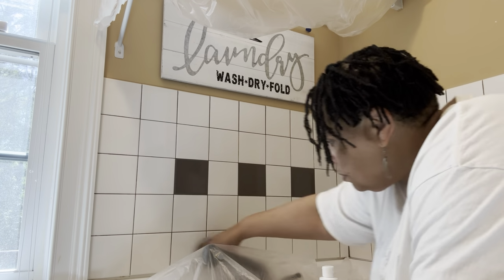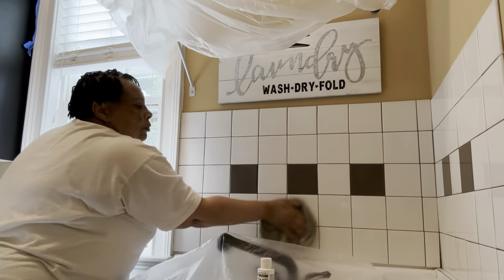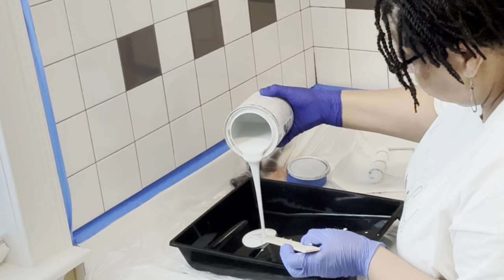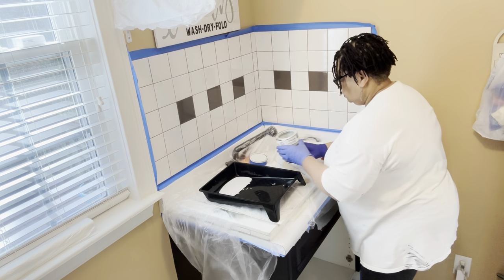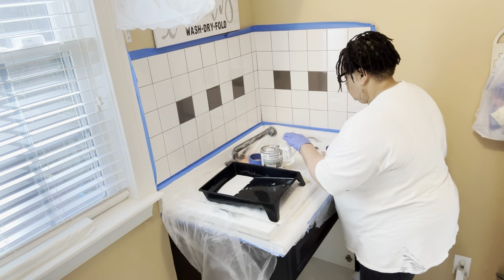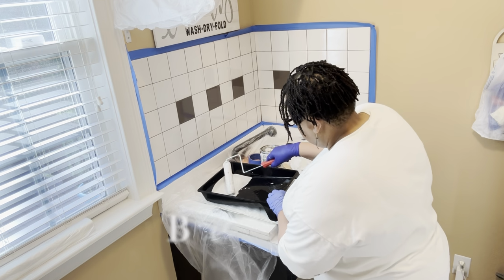So I wanted to give my backsplash a refresh. My husband DIY'd this a few years ago, and trust me, I was so happy to have a backsplash. I didn't care about the color of the tile, but I don't understand why he put the brown, but that's okay. We're gonna get past that. Matter of fact, I'm getting ready to tell it. Bye, Felicia.